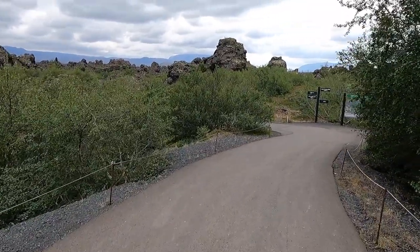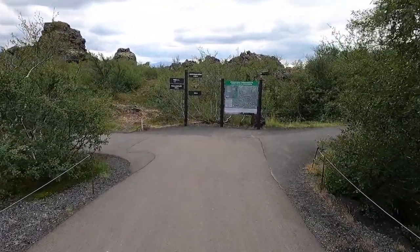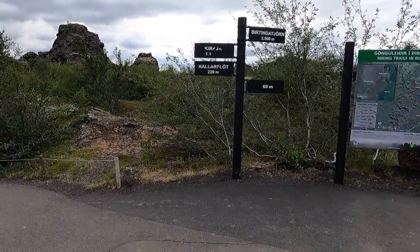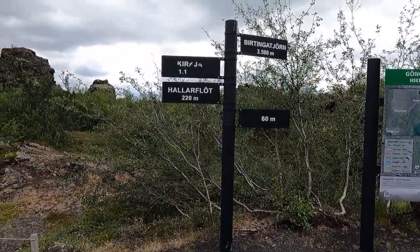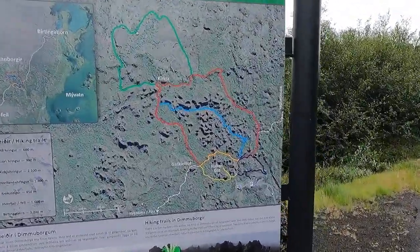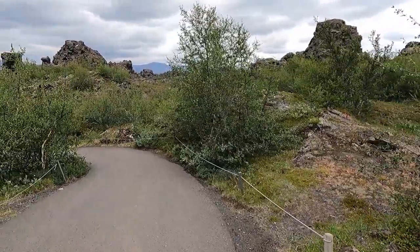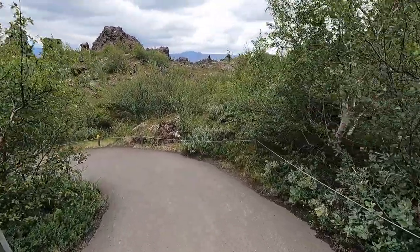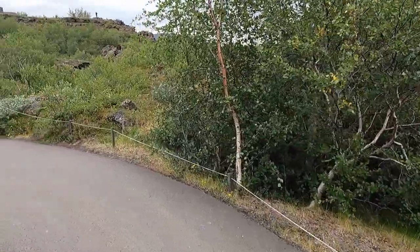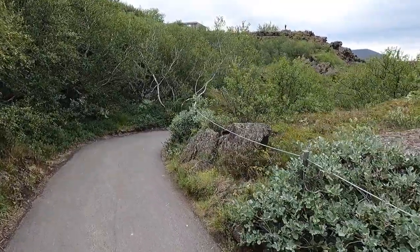So basically, this place is where the American and the European tectonic plates meet. And I am going to be walking across a line where those big tectonic plates meet each other. There are many, many trails here, and there is a map that you can read. But for now, I will let my excitement get the better of me. I will just keep walking and explore as I go, and let you come along with me and explore this unique area.